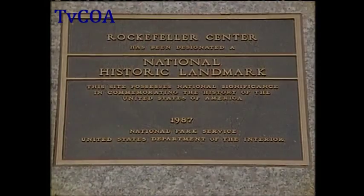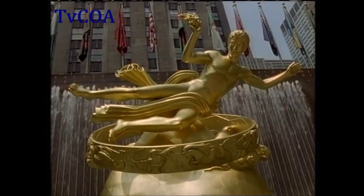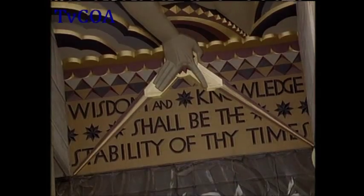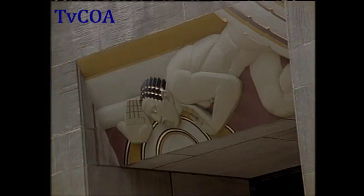Just a few blocks away is another giant, Rockefeller Center. This is the monument to billionaire John D. Rockefeller Jr., the tycoon who invested a fortune to develop New York.